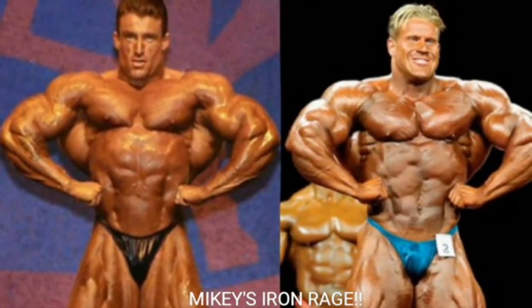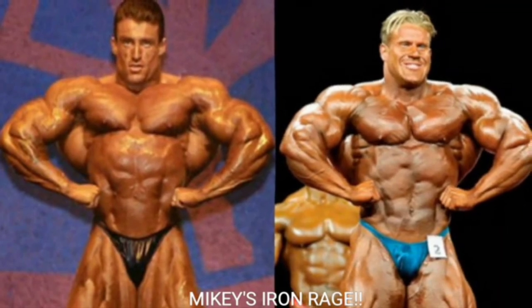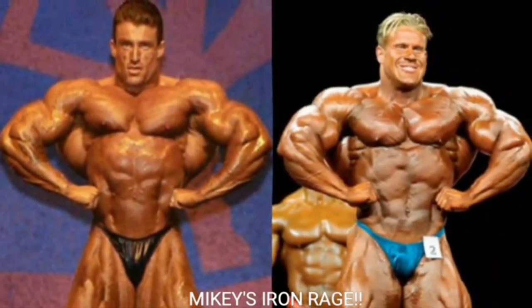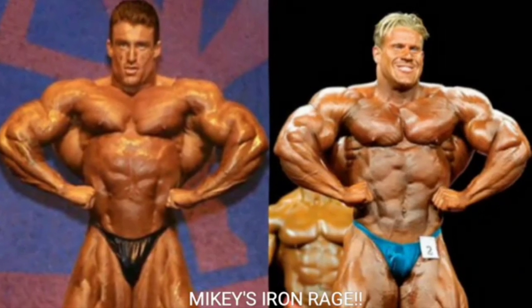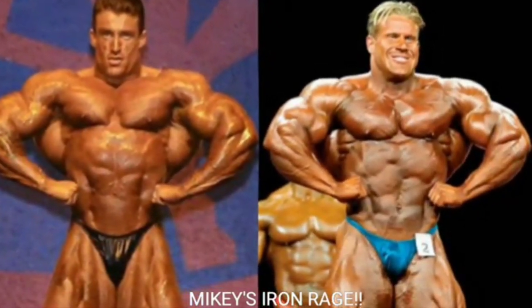Jay Cutler, on the other hand, his midsection looks a little blocky, giving him a shittier V-taper. He doesn't really look too great in the front lat spread. He looked a lot better in 2009. So all in all, Dorian Yates is going to get the point.